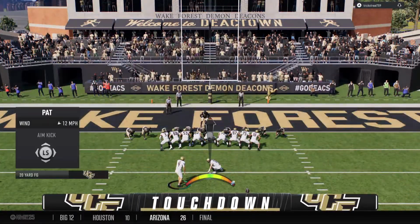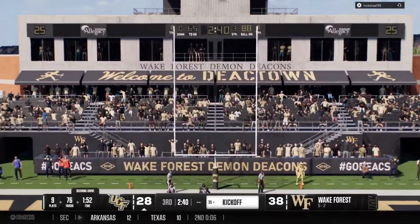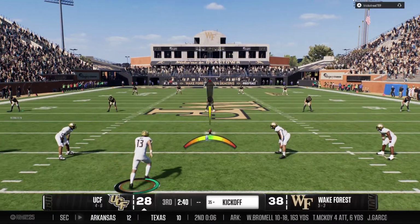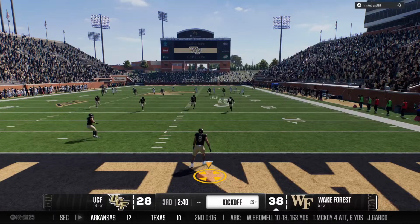Backed up in the shadow of their own goalpost, no problem. When you start in the black zone inside your own 20 coming out, it's difficult. You can give up a safety. You get worried about that. The offense puts a great drive together. Great job executing. Great job getting a touchdown. UCF 28.